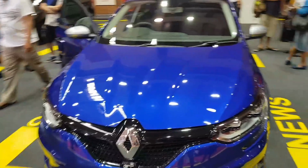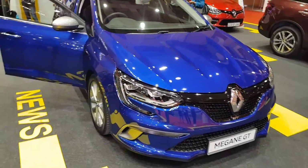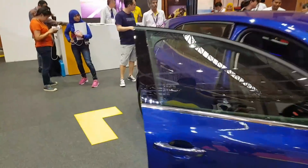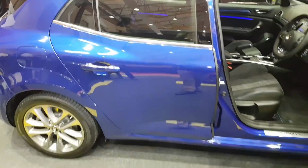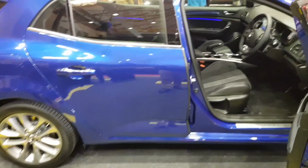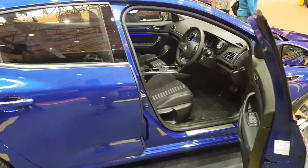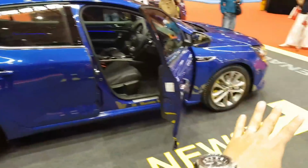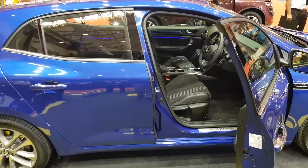1.6 liter turbo, 205 horsepower, 280 Newton meters of torque. So it's also front wheel drive, but it gets rear wheel steer. Rear wheel steering, let me tell you this, I've driven the Panamera, I've driven the Cayenne. Rear wheel steering is magical. It makes the car feel super duper nimble. It effectively allows you to design a car with a longer wheelbase but behaves like a shorter wheelbase car. So that is rear wheel steering.